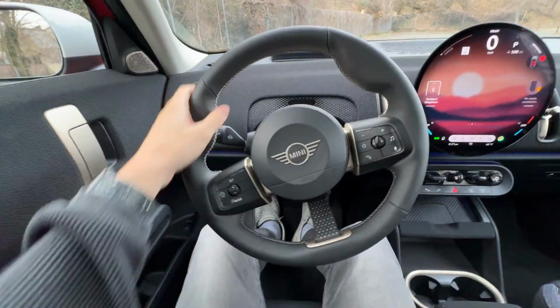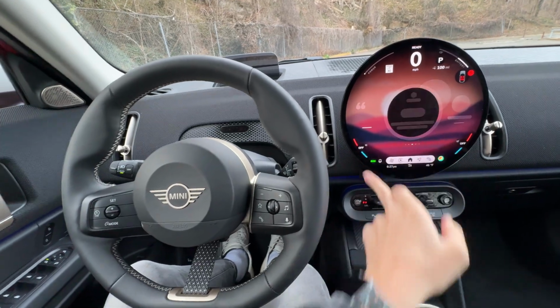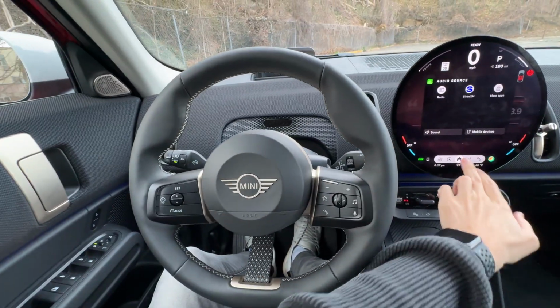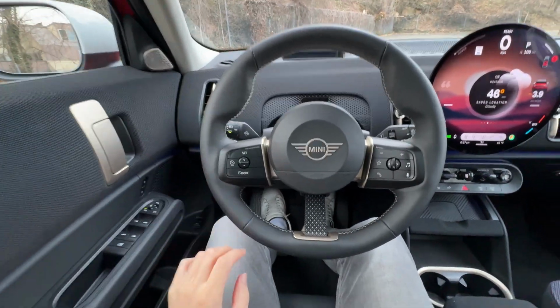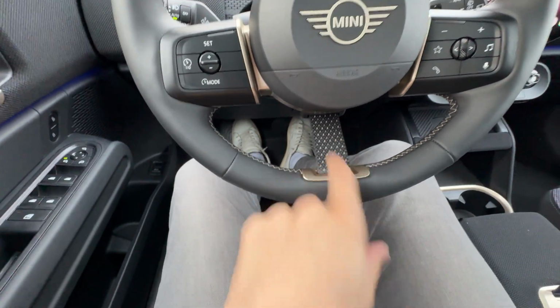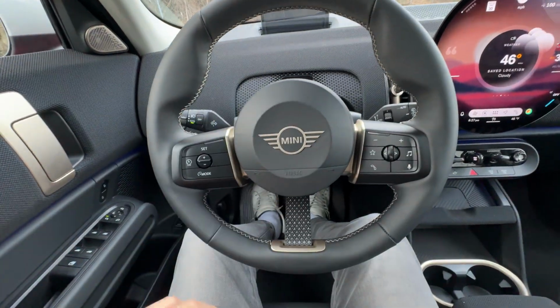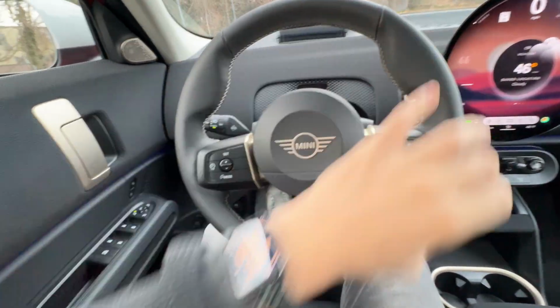So, what is this interior like? It's definitely unique and interesting, to say the least here. I love this new steering wheel design that MINI is doing. It's definitely quirky. I'm not too sure how I still feel about this kind of fabric piece here. They're kind of doing that throughout the entirety of the vehicle, but I do like this kind of gold accenting around the steering wheel design. Lots of big chunky bits over here for some bolsters.